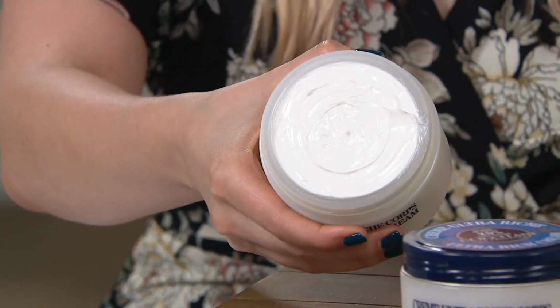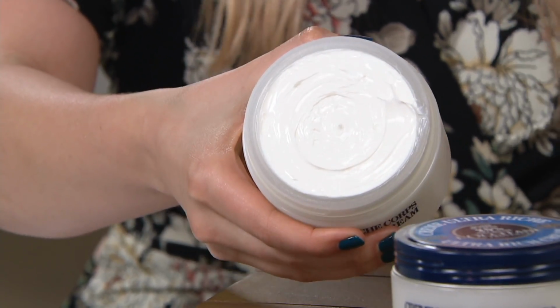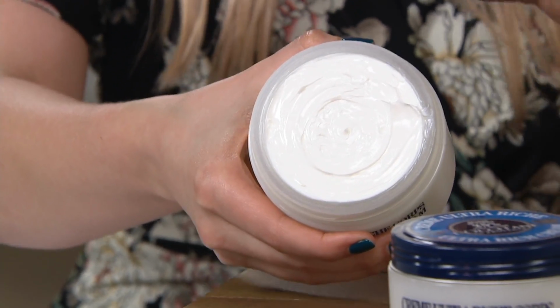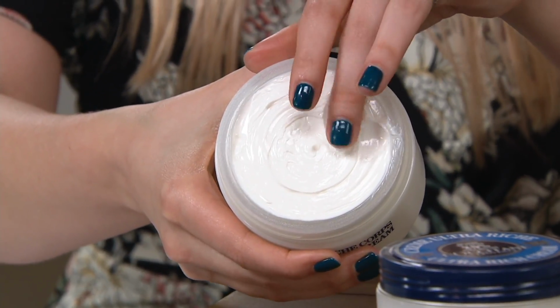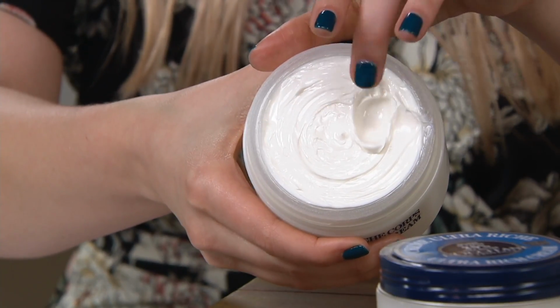This is 25% shea butter, so this is going to really change your skin. If you put this on in the morning and you go about your day, you take a shower the next morning, and then even after your shower the next day, your skin will still feel hydrated. And that is down to 25% shea butter that is whipped up with apricot oil and almond extract.